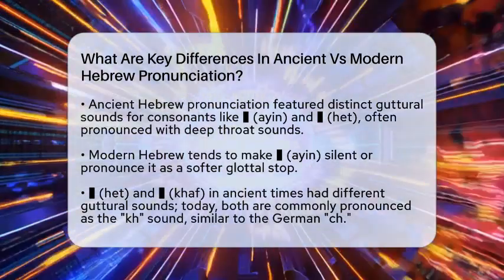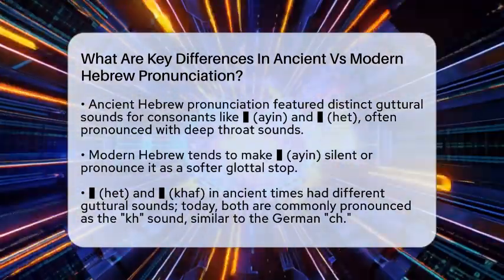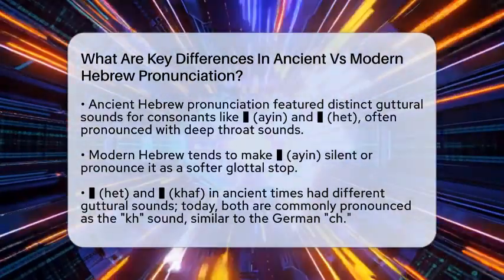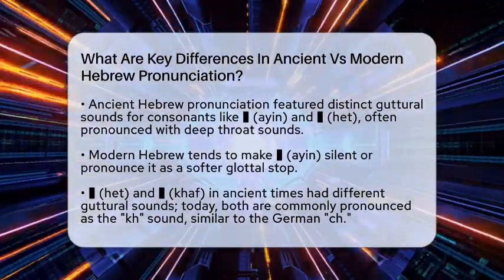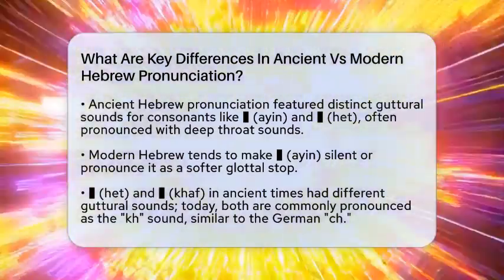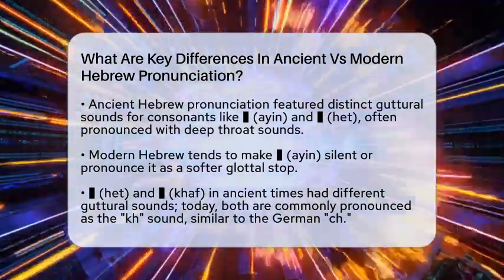In ancient Hebrew, especially in biblical times, consonants like ayin and het had distinct guttural sounds. The ayin was pronounced as a voiced pharyngeal or glottal stop, kind of like a deep throat sound you hear in Arabic. Today, many speakers just make the ayin silent or pronounce it as a simple glottal stop, which is much softer.